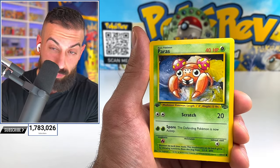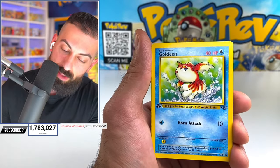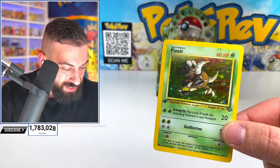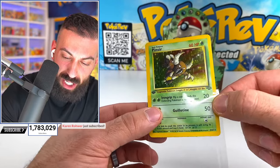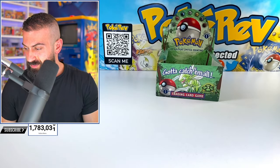Bellsprout. Evolving Sky is really expensive. Pokeball. Spearow. I hope they reprint it. Meowth. We got Goldeen. Oh, I'll take it. Pinsir Hollow pull. It ain't an evolution, but it's a Pinsir Hollow. We'll take it easily.